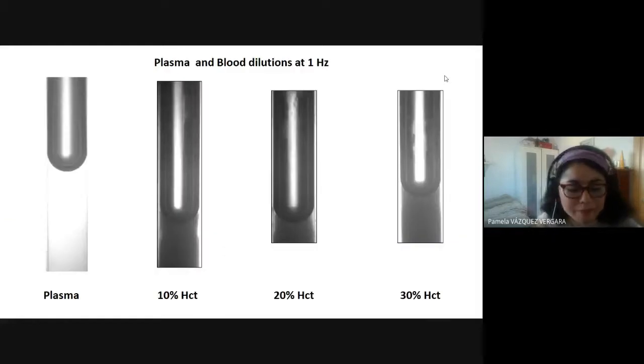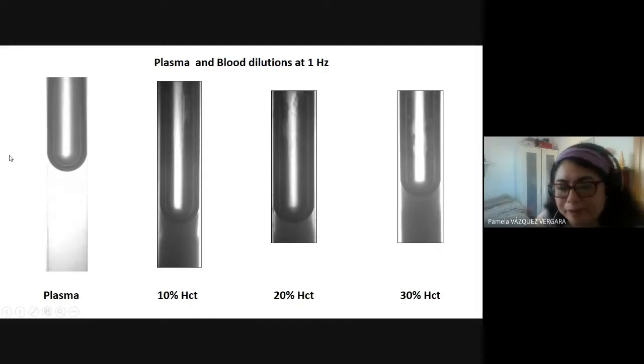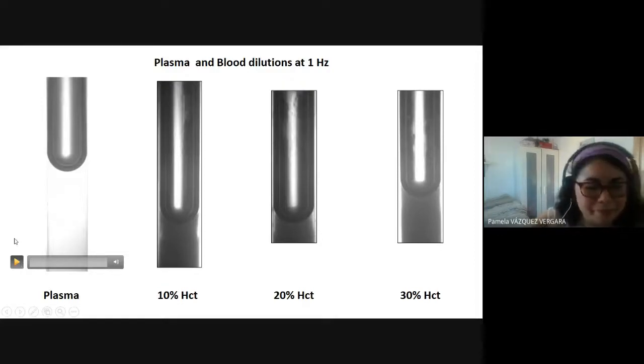And then by being sure of these measurements, we can go and work with blood. Here I show you some of the recent experiments. This is plasma. This is 10% red blood cells diluted in their own plasma, of course, 20 and 30%. All of them are oscillating at 1 hertz. The videos have been slowed down, so this is not real time.